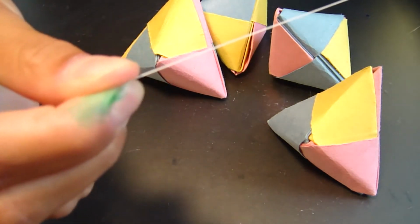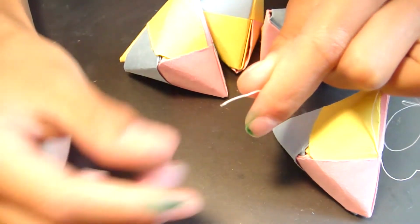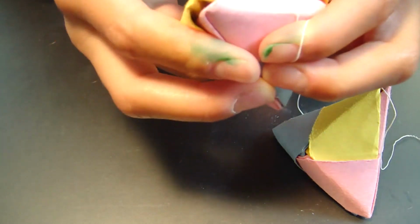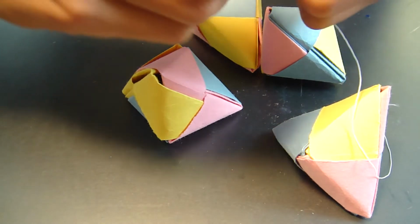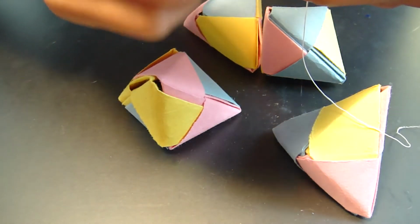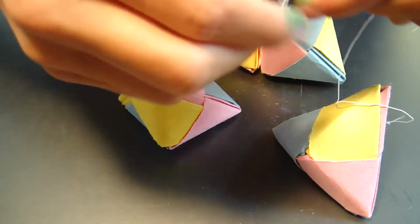So the thing you're going to do is put a lot of knots in this, so that when it's fitted in a hole in one of these, it won't fall down. One knot won't be enough, obviously. So you're just gonna put as many knots as you can to where you think it's reasonable.